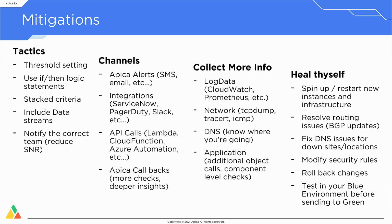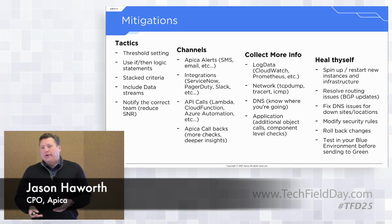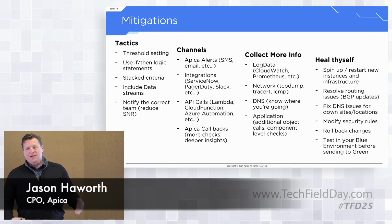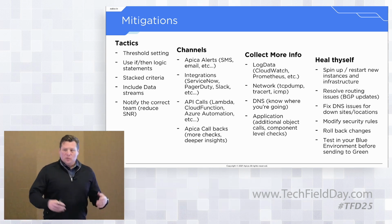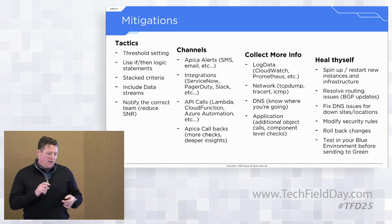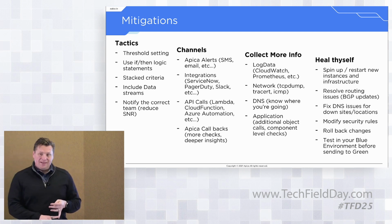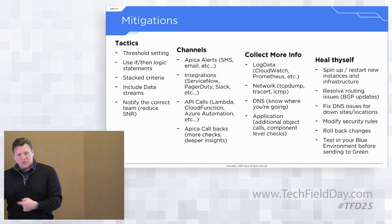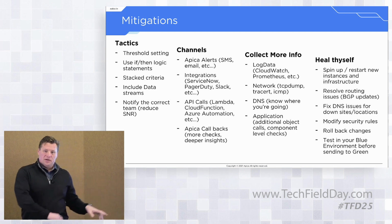So when we talk about mitigations in most environments, what you're really talking about is something that does something when a thing occurs that's supposed to kind of maybe not make it as painful. There's lots of ways to talk about this, but we tend to start thinking about this from a tactics perspective. So tactics from an Apica perspective is doing threshold setting, using if-then logic statements, stack criteria sets, include data streams, so things that will be good enrichments for your data set as you're trying to create these presentation layers, and then make sure that you notify the correct team to reduce the signal to noise ratio.